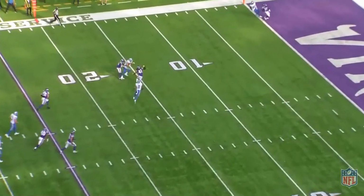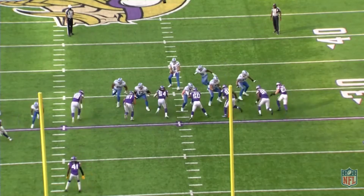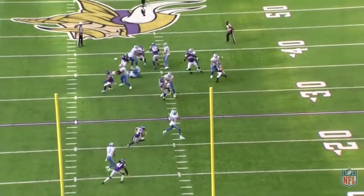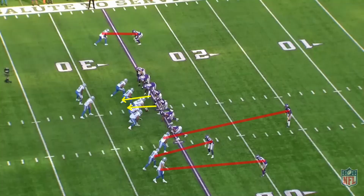When Zimmer blitzes both of those linebackers that are walked up, that leaves the secondary in cover 0 or cover 1 behind it. Without true edge threats, teams would often be able to block things up well enough to get the ball off. That left Minnesota's defense susceptible to big plays.